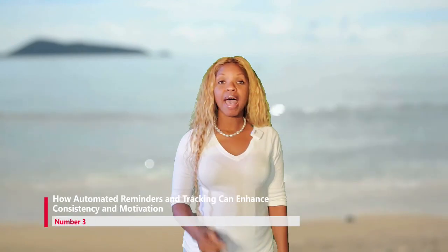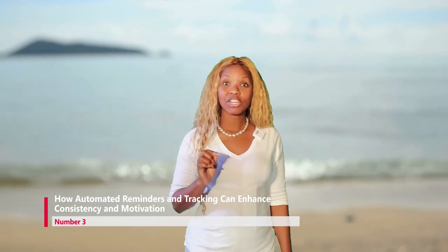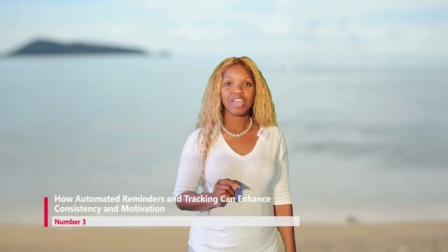Next, let's talk about how automated reminders and tracking can enhance your consistency and motivation. I took a long time learning this, about 20 years. Often when starting a new workout regimen, even though I'd planned it out the night before, when I wake up in the grogginess of that morning, it's very easy to forget: what was I doing? What am I doing this for?